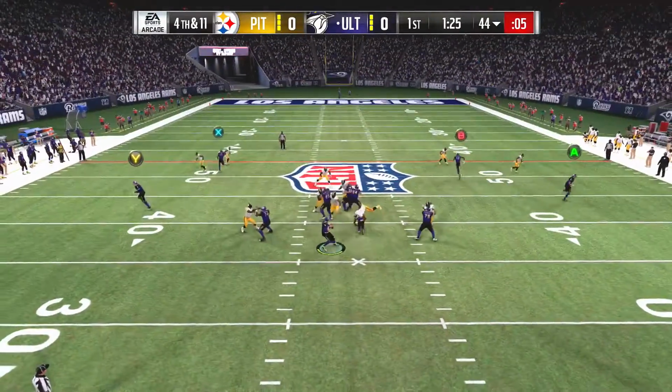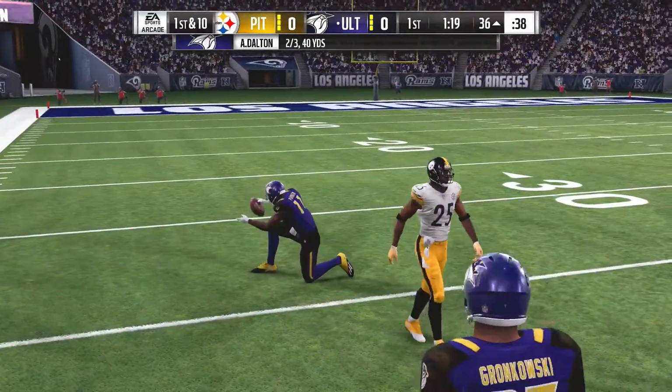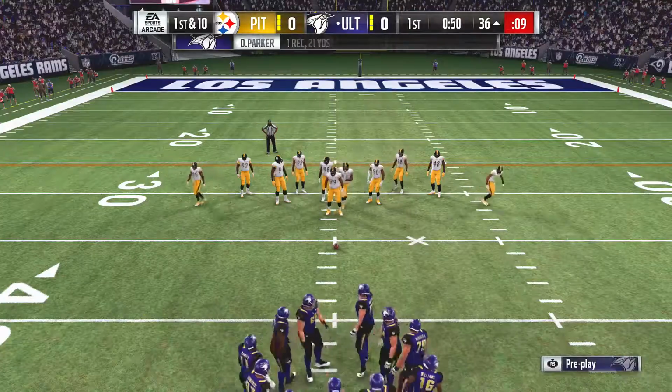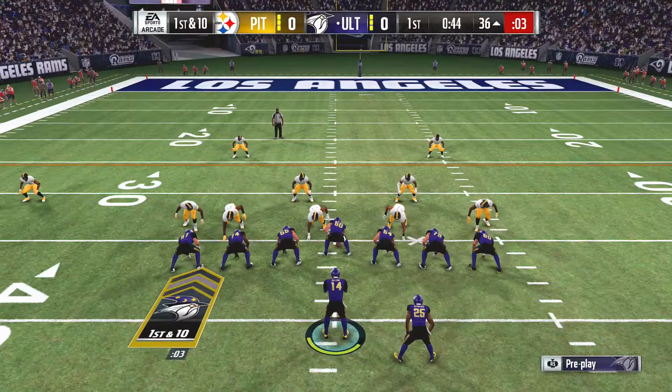A 4th down gamble with Dalton. And it's caught by Parker. And he's taken down, but not before he gets this into enemy territory across the 40. It's a gain of 21 that time. And it's good enough for a first down. And the play clock's running down.